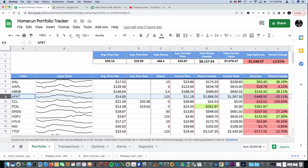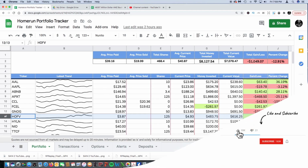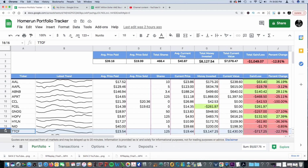Right now I have a fully built out position for APXT with 125 shares. Hall of Fame, which is one that I picked up myself, is fully built out at 125. And then Tattooed Chef is at 125 as well. I'm not sure if I want to buy any more shares. I might just, like he says, kick back with your feet up and wait for things to shift. But I'm really looking at GNOG right now, because as you can see, your boy's currently at 50 shares.